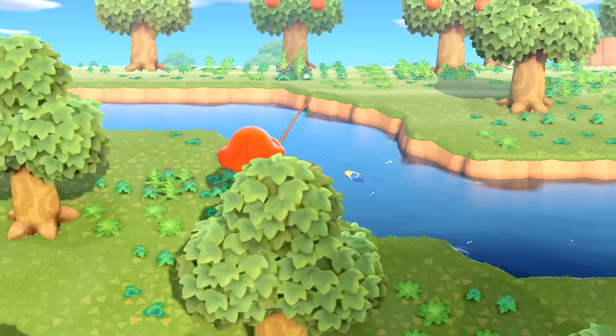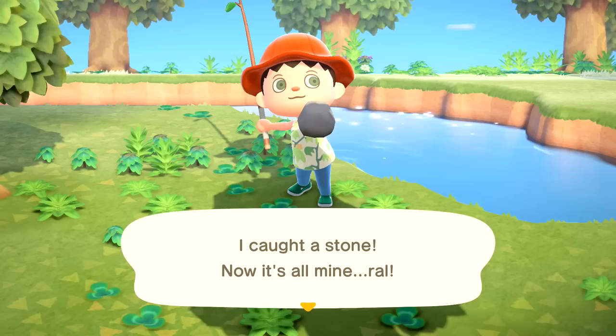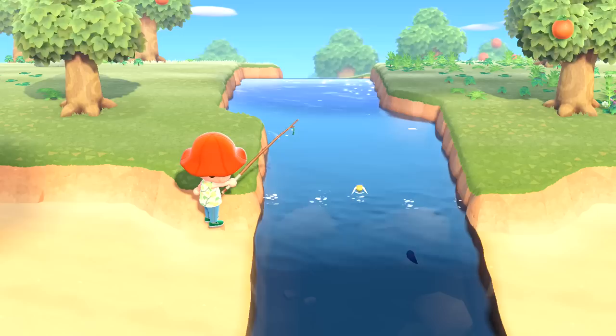Oh, here we go. Whoa, a rock? How is a rock swimming around? I caught a stone. Now it's all mine. Mineral, I get it. All right. Well, once we get to the end of the river, we can also do some beach fishing. Of course, there's different types of fish that might swim in the river than they would the beach, you know, fresh water and salt water.